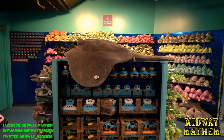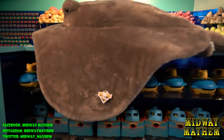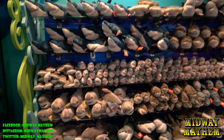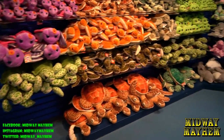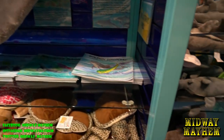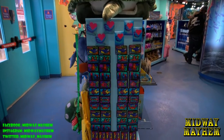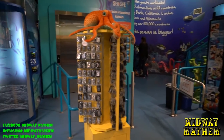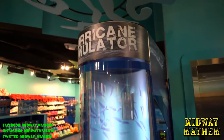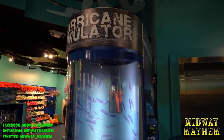And here's a quick look at the gift shop. Check out this giant ray. $150. Then we have a bunch of other plush over here. Sharks. Cute little googly-eyed sea turtles. More sea turtles over here. Sparkles. They do have magnets right there as well. Coloring books, turtles everywhere. Magnets here, little keychains, more keychains, hurricane simulator. Just in case you want to know what that's like, we do have Florida for that.